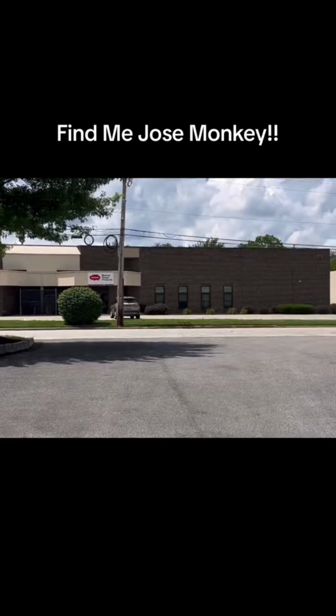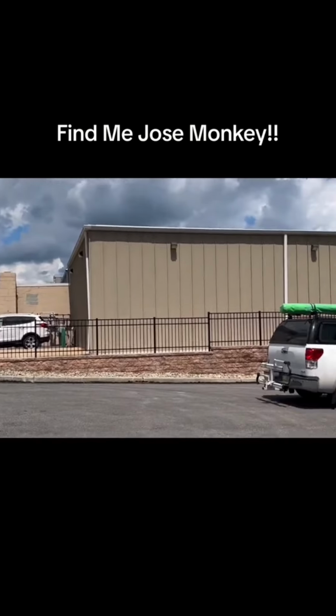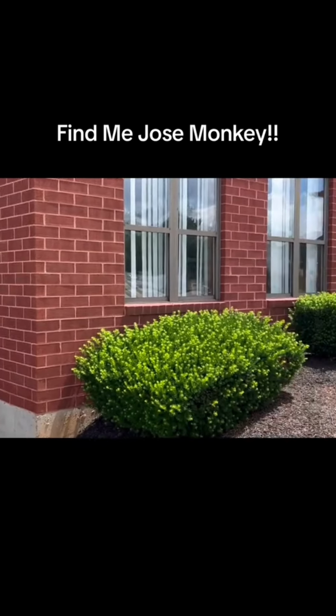They continue turning the camera, and we see some more cars and more buildings, but nothing really all that helpful. As they come all the way around, we see the brick building again. We've got what looks like the letter P on this door here. We've got some numbered doors at this loading dock here. And then we come back to the view from the beginning of the video.